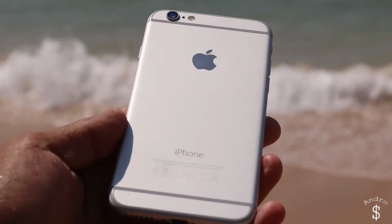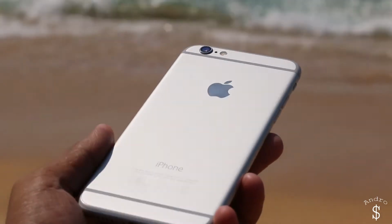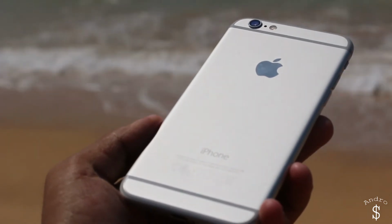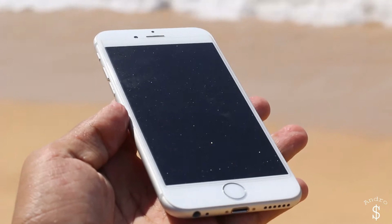This is the iPhone 6, Apple's latest flagship with a bigger screen and upgraded specs. With the iPhone 6, Apple has tried to make the phone even bigger while making it thinner.